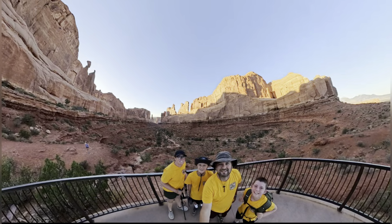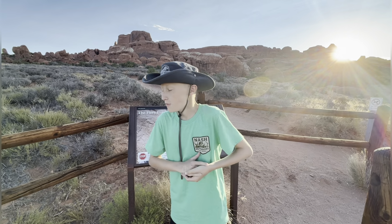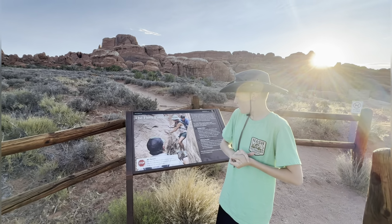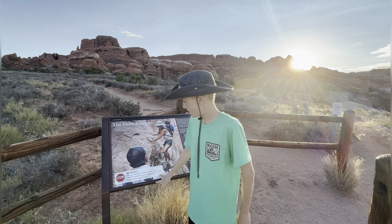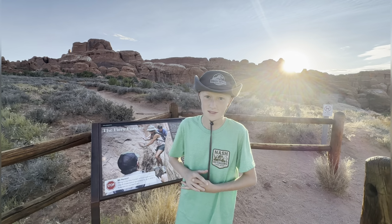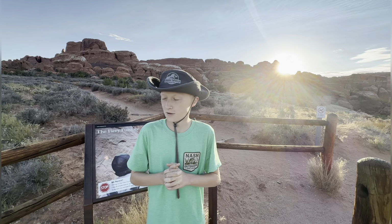Day 13, today we are hiking the Fiery Furnace. We are the first people in the parking lot. In order to hike this, you have to have a permit, or otherwise it's a $500 fine or 6 months in jail. No, doesn't seem fun. So luckily we got one of the last permits that they had. So we're gonna hit up this hike.